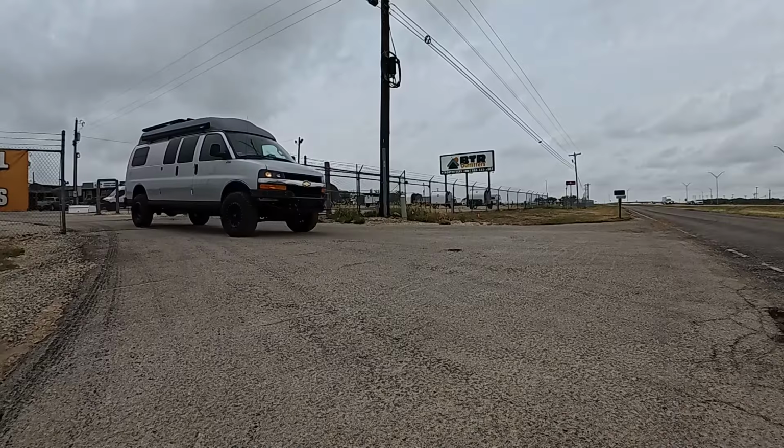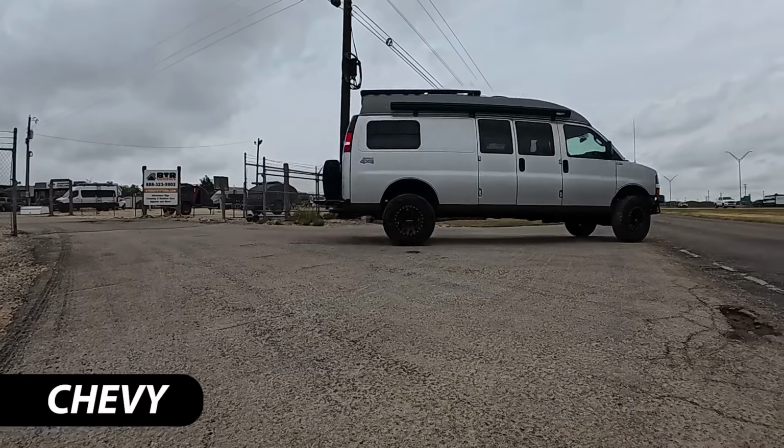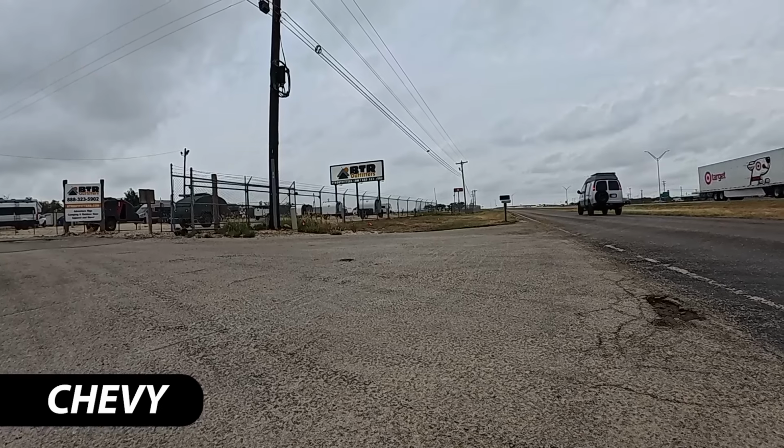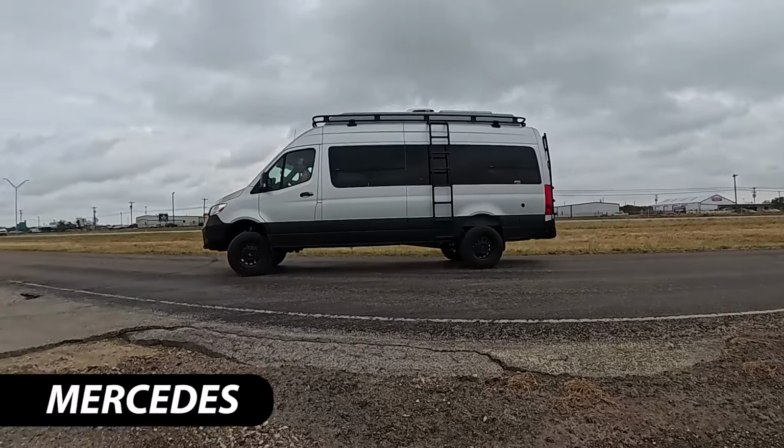The Chevy van, I'll tell you right now, I've personally driven one. Thing drives like a dream, but it's short, it's squatty. There's not a big wall on the side to catch air. So it drives just like a regular F-150 or Dodge pickup, whatever you may drive. The Mercedes, it's the same kind of as the Ford, but they sit up higher.